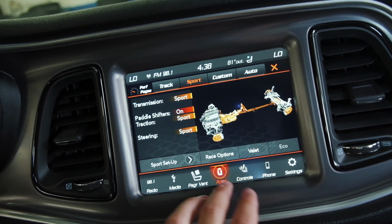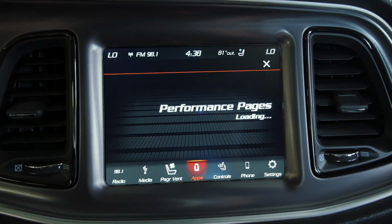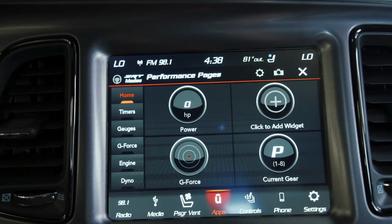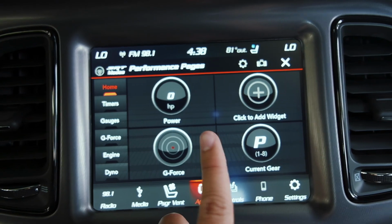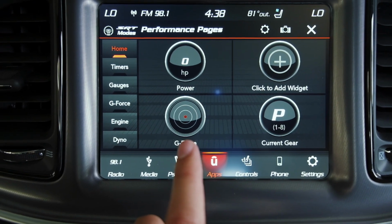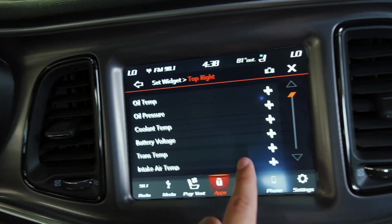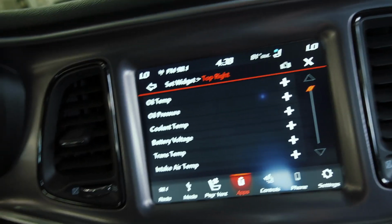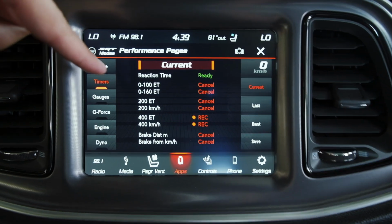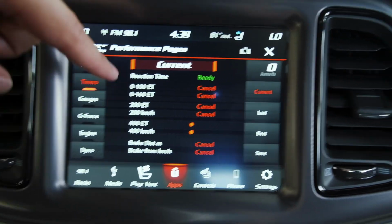SRT mode is those performance pages, and you also get the same thing right here. It does take a little bit of time to load up for the performance pages. There we go, and you get to measure track-focused metrics like power or G-forces, and you can add some widgets apparently. Let's try that. Click to monitor a few things here as you are speeding through the track or through the mountains. So you can even time yourself in here. It's quite a cool little feature here. So if you really want to improve your track times, the performance pages will help you do that.